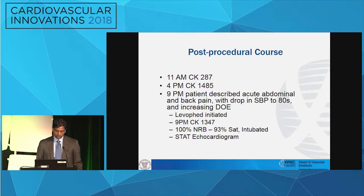At 9 p.m., patient described acute abdominal and back pain. So this is very unusual in the first day, with a drop in systolic blood pressure to 80s and increasing dyspneic exertion. She was started on Levophed. I was already home. At 9 p.m., her CK is 1347, so it was already coming down. So very early infarction that is coming down already. She was placed on 100% non-rebreather, 93% sat, intubated, and a stat echo was done.